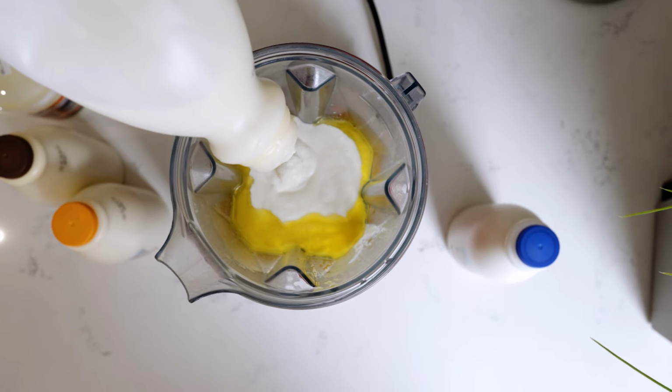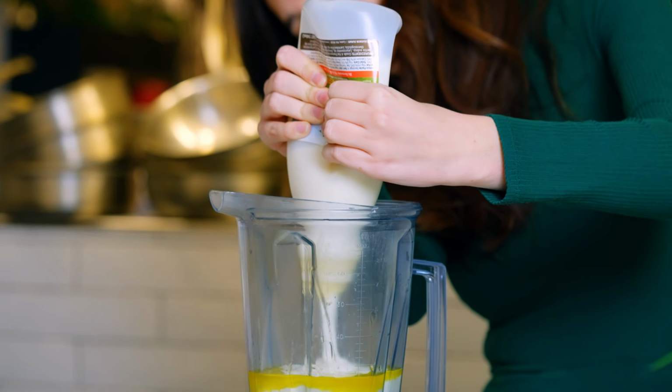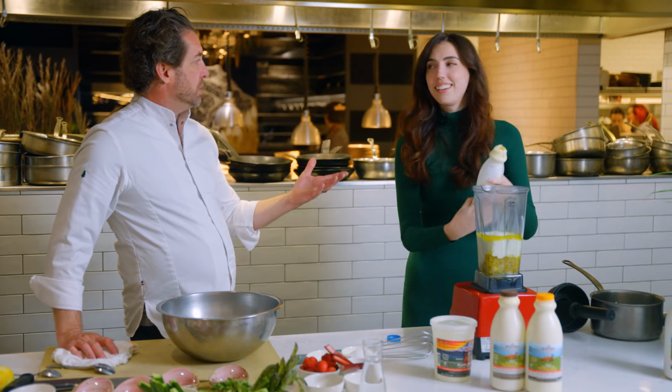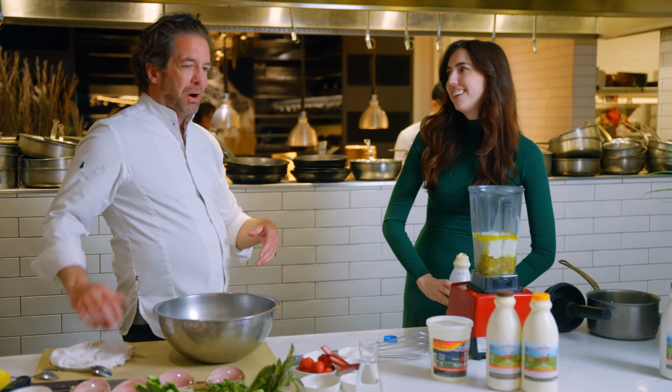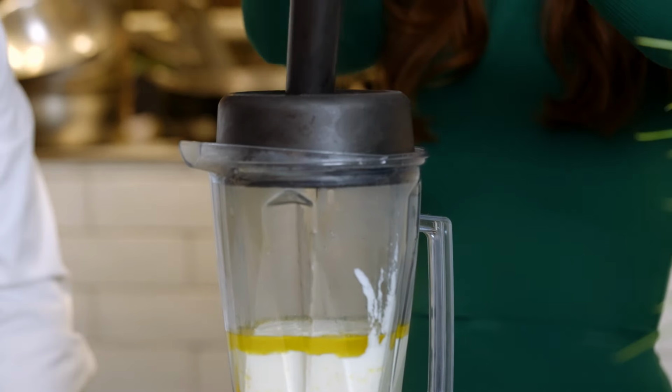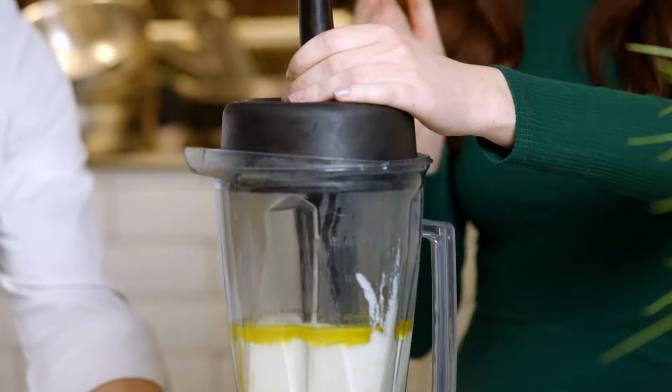See how rich that is? I think it's just gorgeous. You can keep it in your fridge for a while and use it like you do with pizza. Oh, yeah. Or vegetables or absolutely anything. Throw the plunger in. Okay. I'll hold on to it. Okay. We'll blend it away.